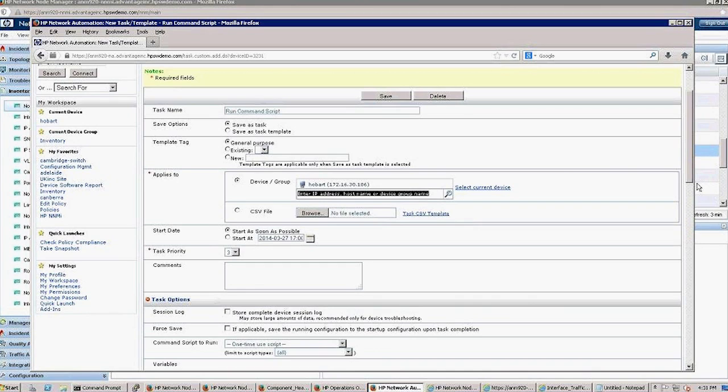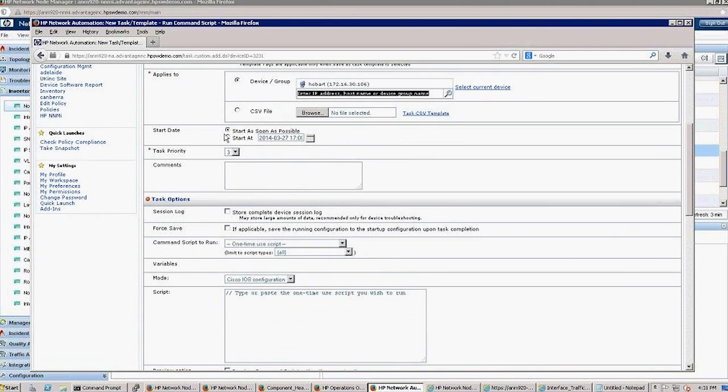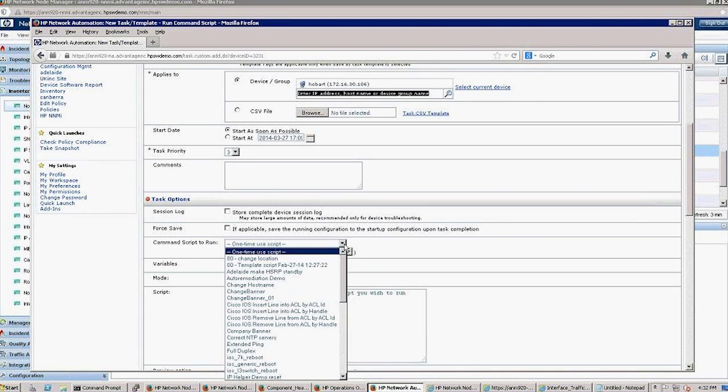So what it does is that it opens up this UI, which asks me for the task name. I can change the task name. It asks me to select a device or a group of devices that I want to deploy this configuration to. And then it also tells me about the start time. If I want to schedule that at a later time, I can select the time I want to schedule that particular provisioning. And it asks for the task priority, because there could be other tasks that are running at the same time that network automation is executing. So if this is something very high priority and you want to run this first before any other task that network automation is running, you can select your priority. But by default, it's 3, and we'll keep it at 3 for now.